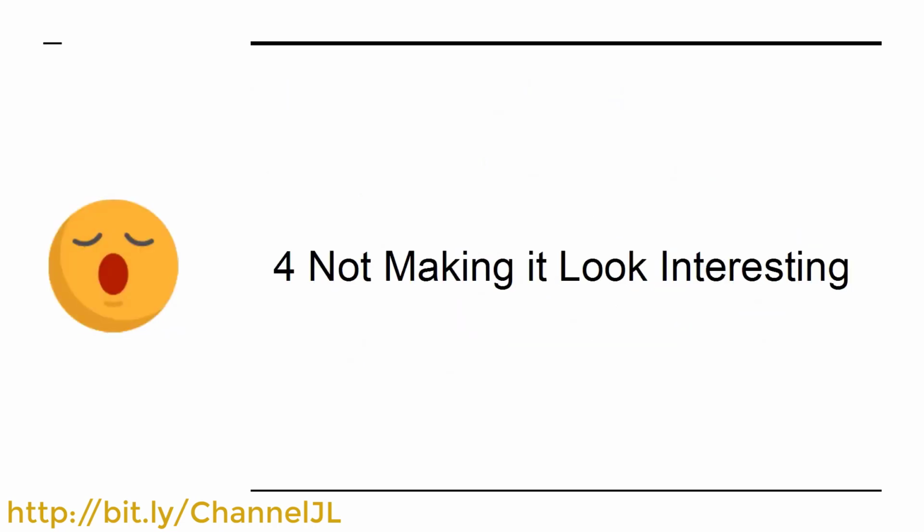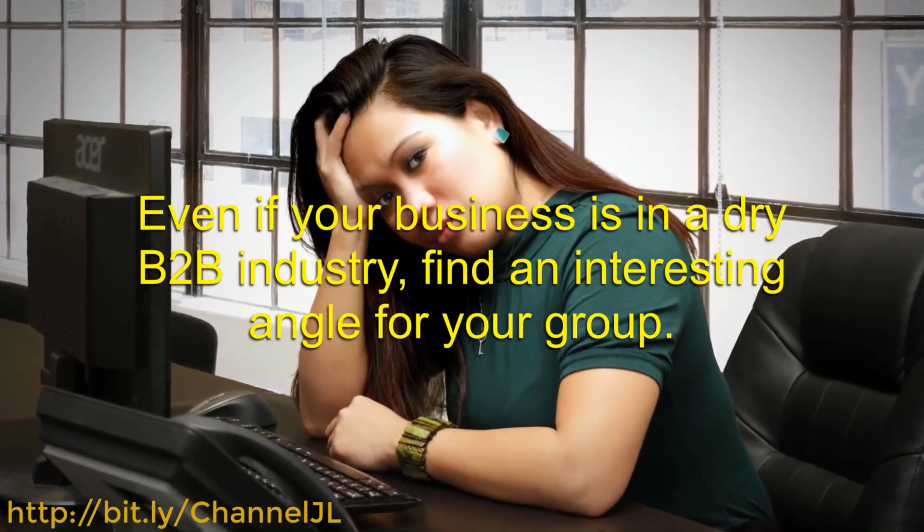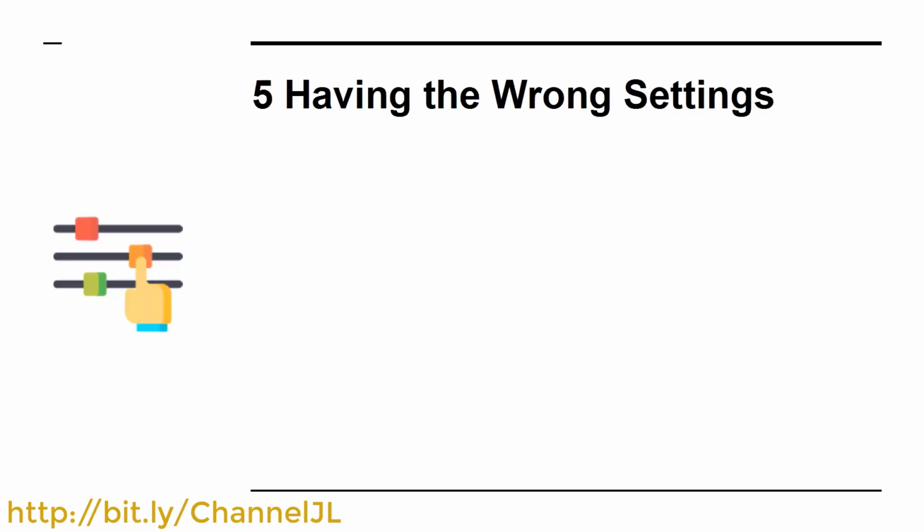4. Not making it look interesting. If you have a dull logo, a boring description, and a lack of unique content, then why would anyone want to sign up? Even if your business is in a dry B2B industry, find an interesting angle for your group.